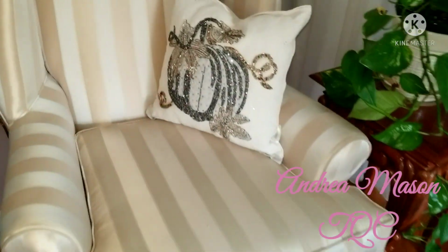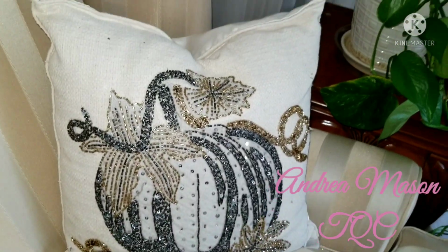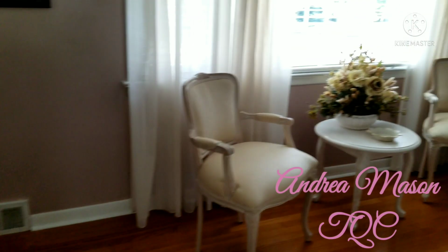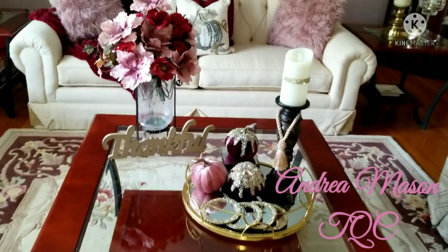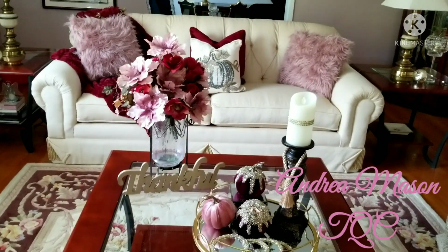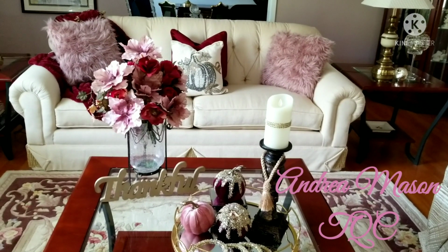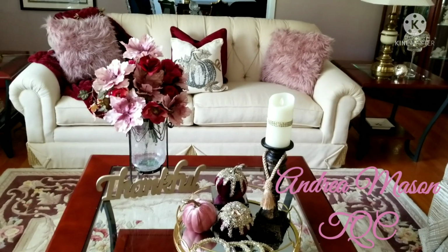Okay. And over here we had another one of those pumpkin pillows, which is beautiful. And again, this is just a styling, just to show you that, you know, you don't have to spend a lot of money. Shop your home, you know, and these are colors that I absolutely love. I wanted to do different colors this year, and this was one of the colors that I wanted to use.